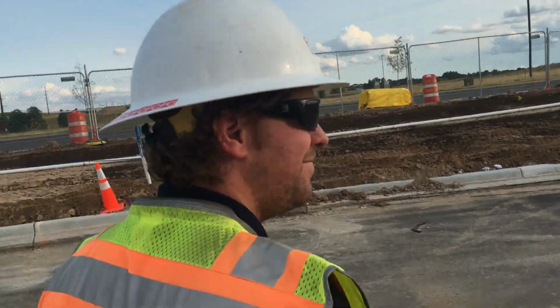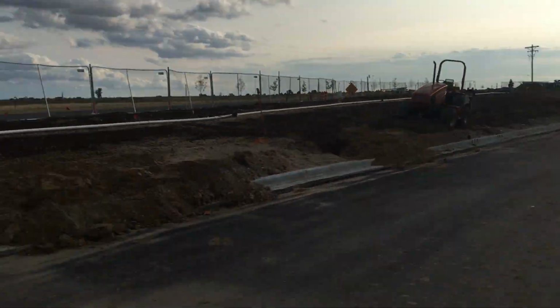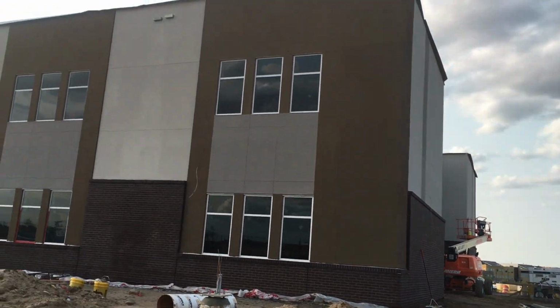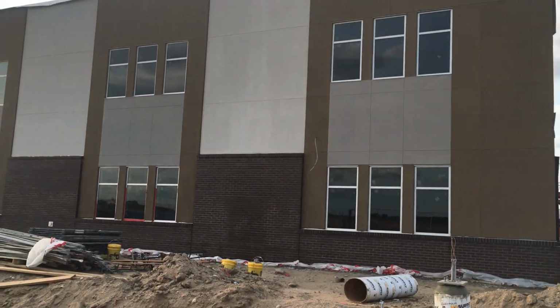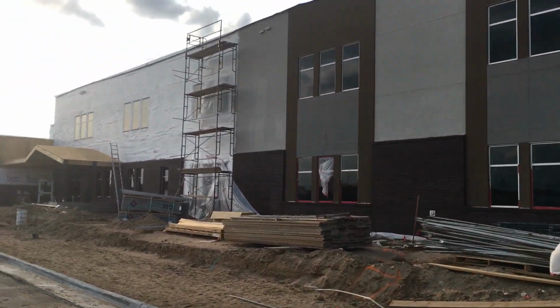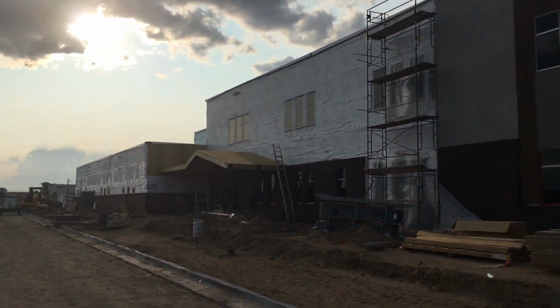Of course, we have Trevor from Furrow Construction. Boom! School gonna be done in 3 weeks? Yes, sir. That's right. Okay, it's looking good. Here you can see our fun, unique overhang. Looks just like the picture.